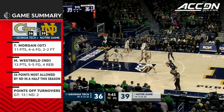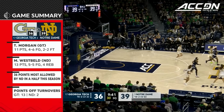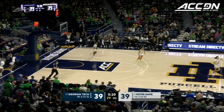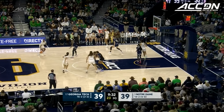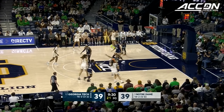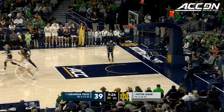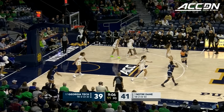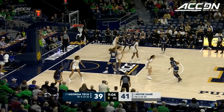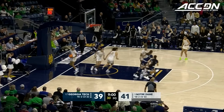Georgia Tech has only beaten Notre Dame once in history, and we have ourselves a tie ball game. She's had 5 games with 3 or more threes. You could add tonight, possibly is another one, but her range has been one of the difference makers for that. So has Citron. She's just so cool, everything about her. Shot clock into single digits for one of the few times tonight.